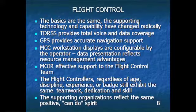Flight control, I would say that the basics are still the same. The approach to flight control originated by Walt Williams and Chris Kraft and refined further by Gene Kranz and those of us working in mission operations. The real basic approach hasn't changed. It's just that the capability and the technology has changed radically.